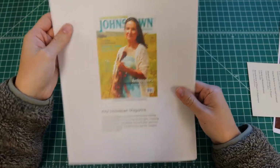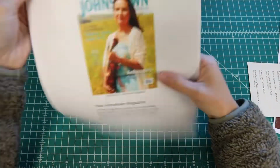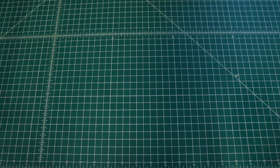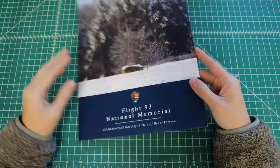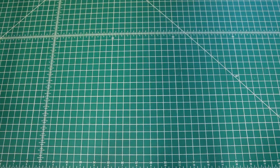And then here I got to work at the Johnstown magazine. Arlene, editor of Johnstown magazine, came out with this lovely woman that I had to photograph, and one of my photographs made it on the front cover. And then here I also have the presentation folder that I designed. I still wish it was a little bit better, but I still had really fun with it.